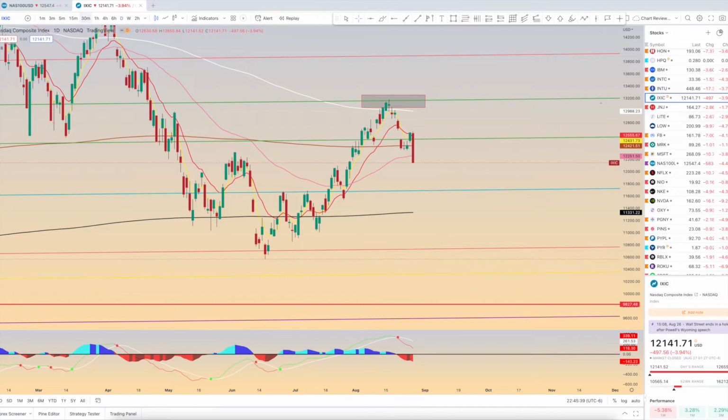Like, it's just different charts, different lines, right? Different points of interest. But you can see even off this green line, like, I don't have anything else drawn up. This is just the fib channel. Look how it played off that and then dropped. Right? So, I mean, everything becomes relevant.